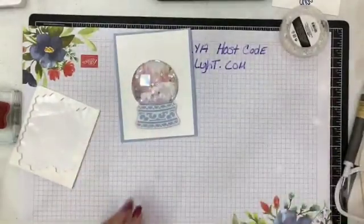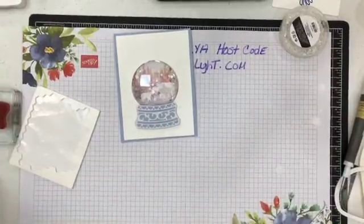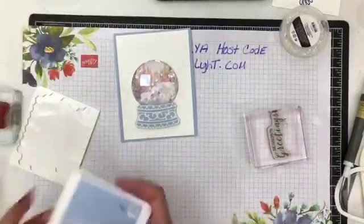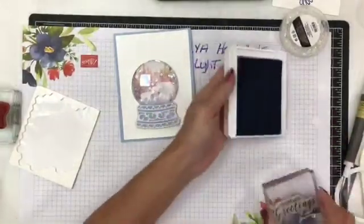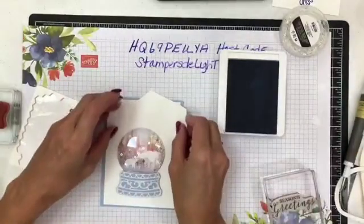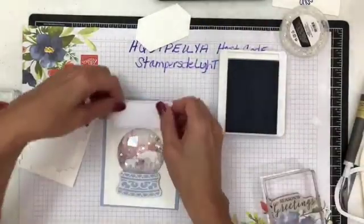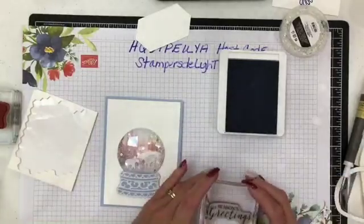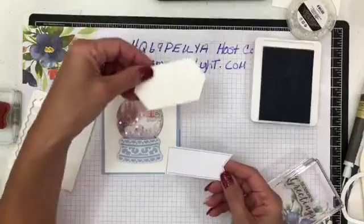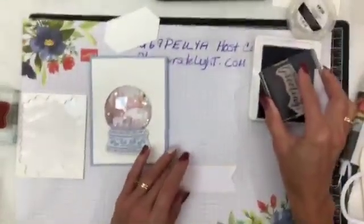Okay. And then I'm going to take the Season's Greetings. Let me just clean this off because I had it in the green. And I'm going to use the Seaside Spray. And again, I used the framelits for that, but that might be too big. So this is why I took this one out. Let me see if I can do this. Will it fit? Yeah. This is just something I pulled out of that box because when I use this one, it's a little too big. Okay, so let's try this one instead.